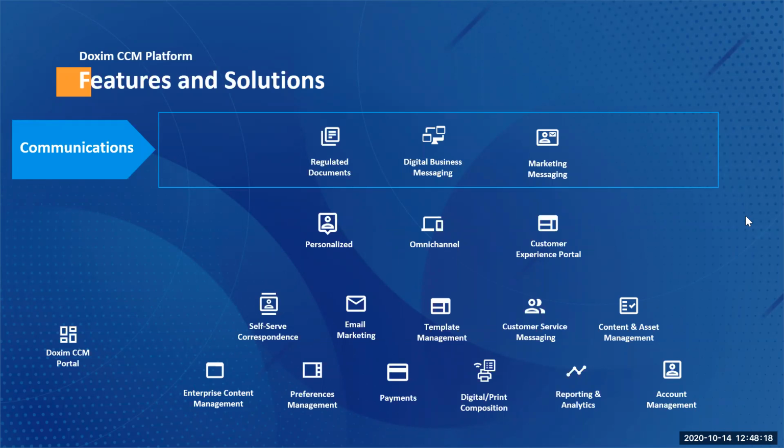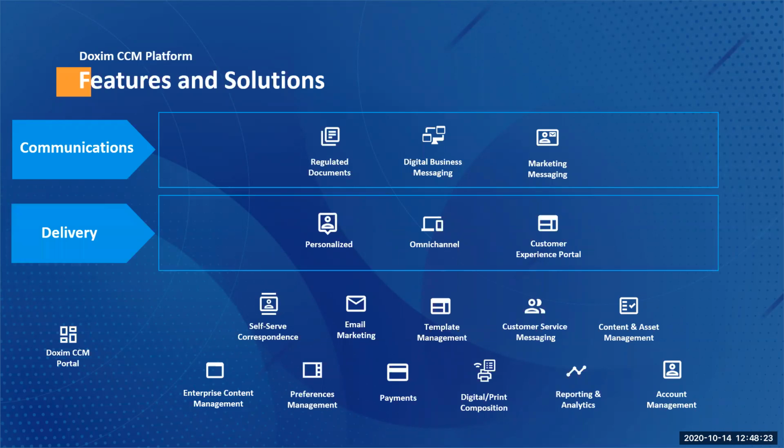And so, as you can see here, these are the types of communications that we can support through the Doxim CCM platform that are delivered in highly personalized ways through the various channels that customers are opting to be communicated through, as well as through what we call the web channel, which is our customer experience portal. That essentially is the microsite that we can deploy on behalf of our clients that's customer facing in order to present these regulated documents and messages to that customer.